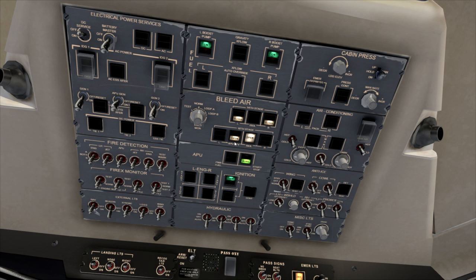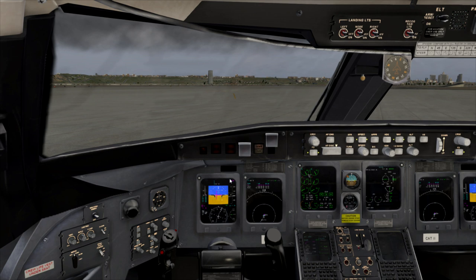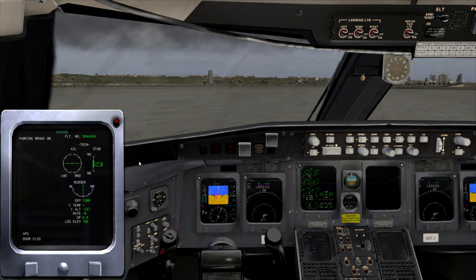Packs on. Kill the isolation valve. Take out the APU. Kill the pumps. Nav lights. Kill the ignition. And we should be set. Door is closed. Annunciator panel is clear. Let's set takeoff trim. 7.8.